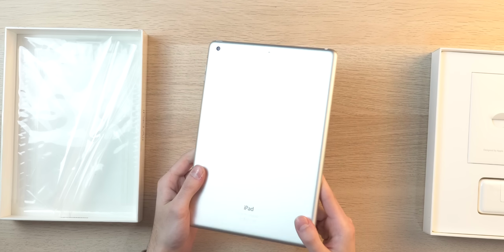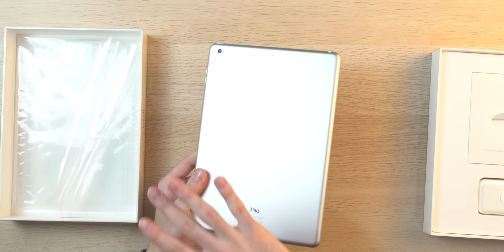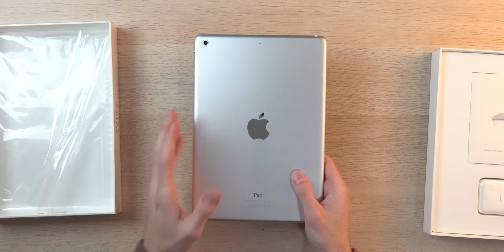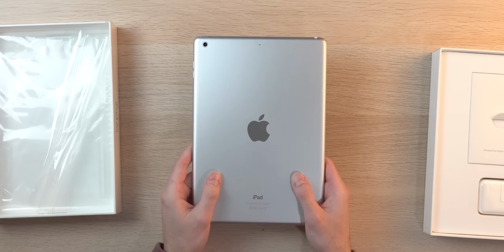And you know what? I'm gonna lower the ISO on my camera because as you can see, this is totally overexposed. So I've adjusted my camera and my lights. Hopefully things are looking better here. But yeah, this was and still is a very pretty tablet.